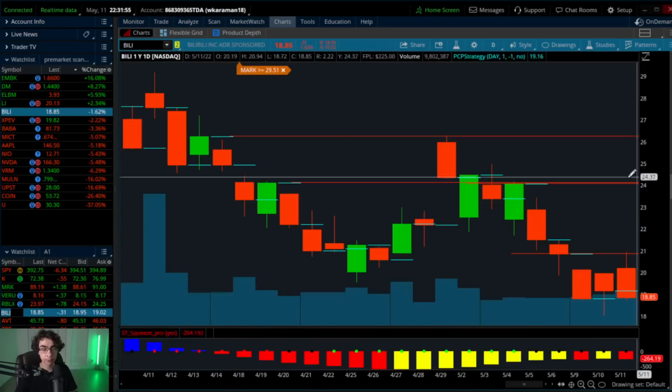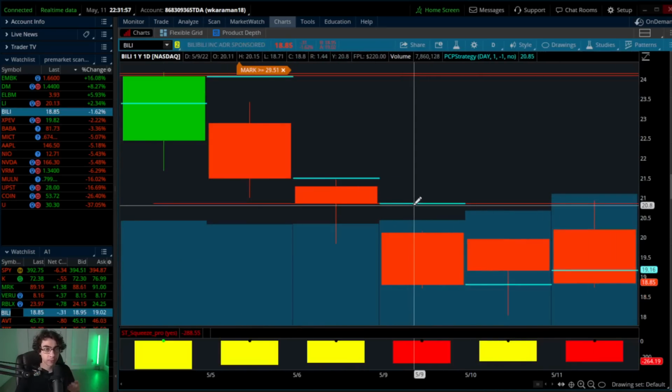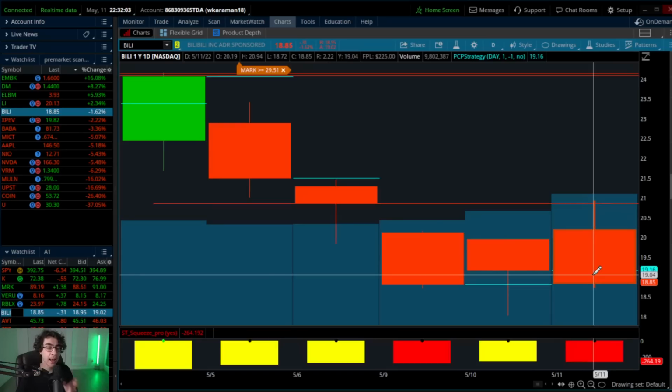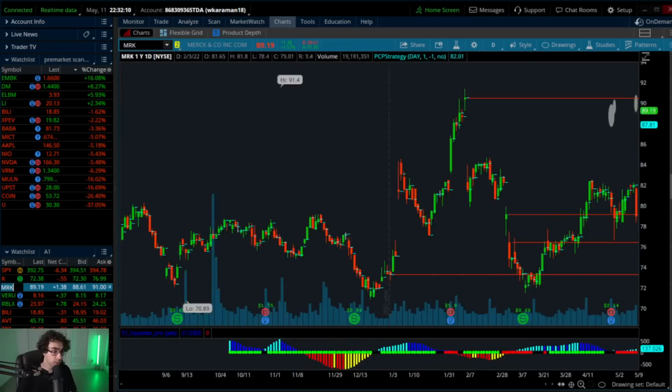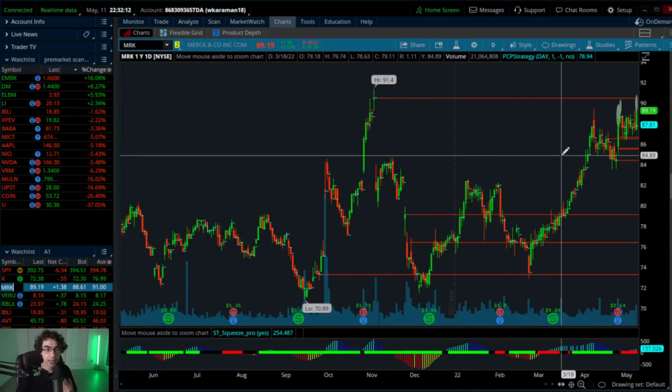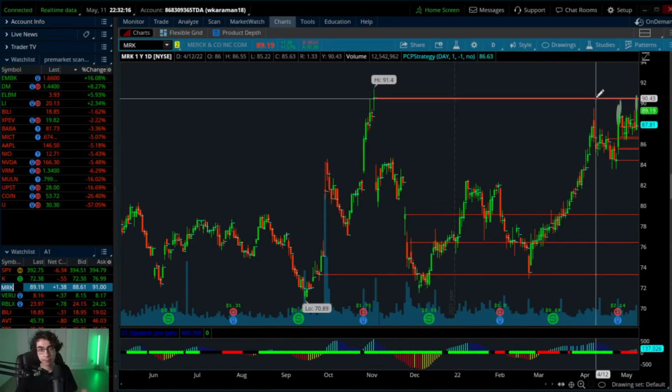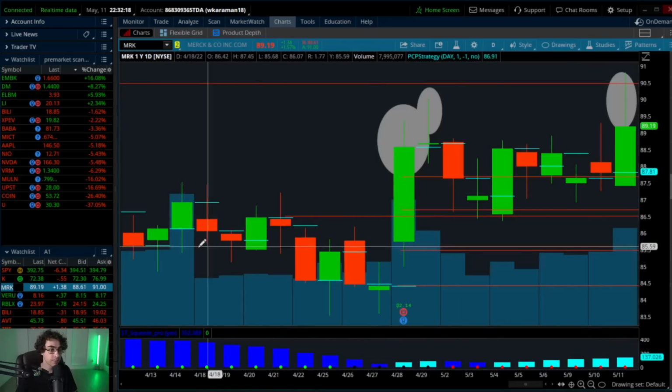Billy was another one. There was a gap to fill right here at 20.85. The high is 20.94. It sells off, gets absolutely crushed to 18.85, right? Let me show you another one. The other one was MRK. MRK, there was a gap to fill at 90.54. It fills the gap. It has the reversal. It starts coming back down.